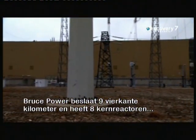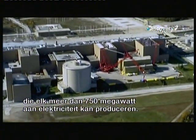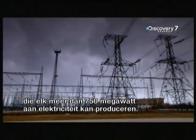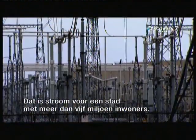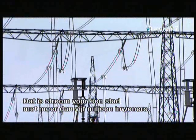Covering more than 9 square kilometers, Bruce Power has 8 nuclear reactors, each capable of generating more than 750 megawatts of electricity. Altogether, that's enough to power a city of 5 million.